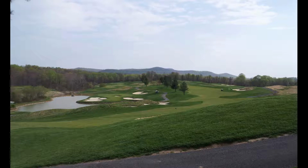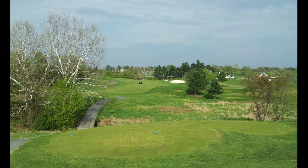There isn't a lot of hazard on this course. There is some, but not a lot. So it keeps you honest, but it's still an honest course. It's still a fairly decent training course. This is one of the holes.